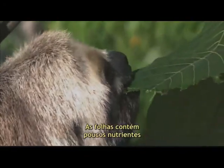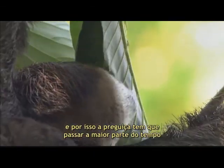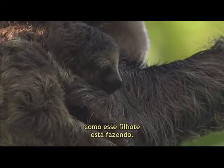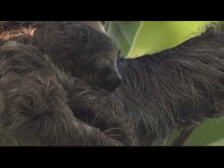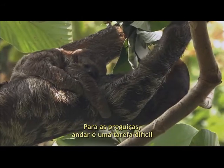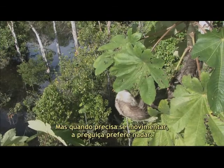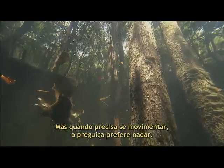The leaves offer little nourishment, so sloths must spend most of their time eating and use as little energy as possible, apart from holding on, as this baby is doing. Sloths are not good walkers, and they rarely move from their home trees. But when a sloth does need to move, it much prefers to swim.